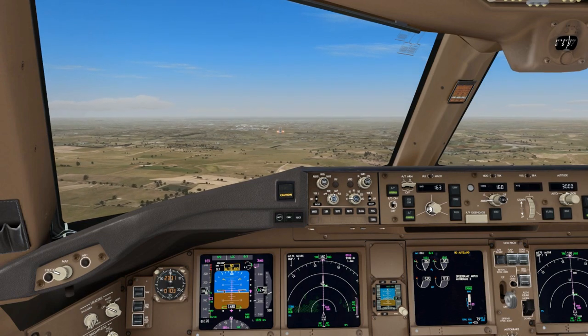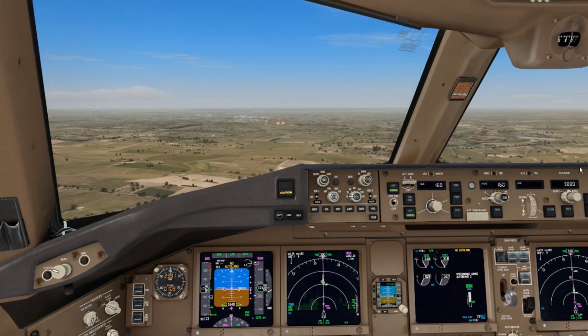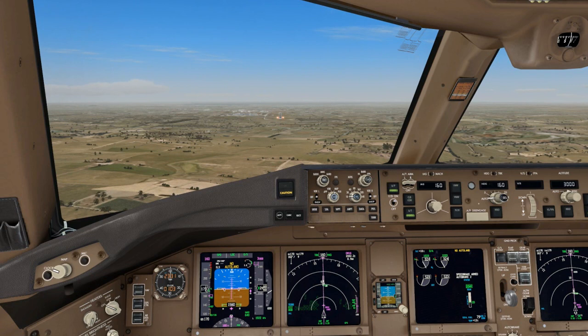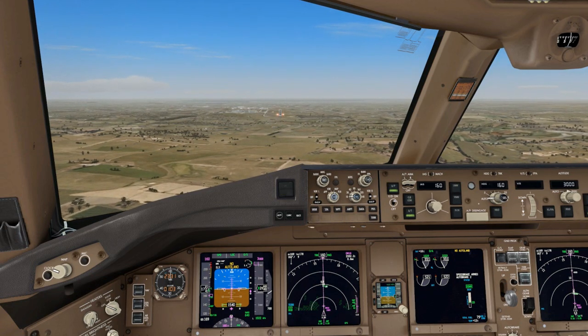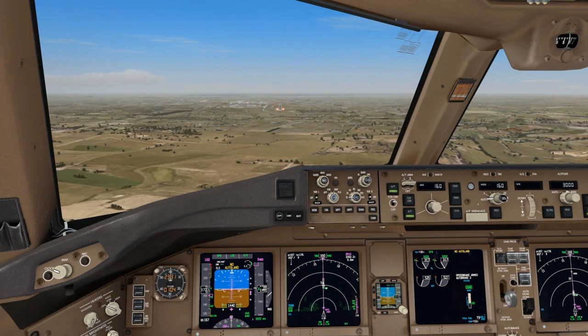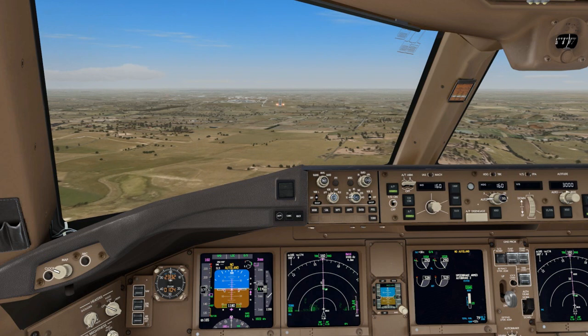No, 904. Melbourne Tower. Just say again, I didn't quite hear you there. 904. You might have said clear to land, or you might not have. No, 904. Continue approach runway 16. Continue approach 16, Qatar 904. And we find out that he didn't.